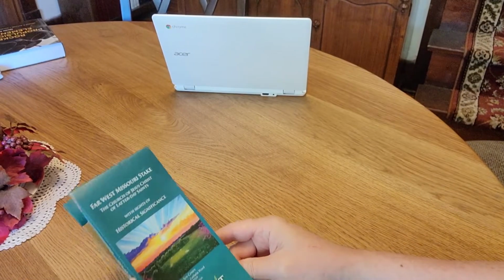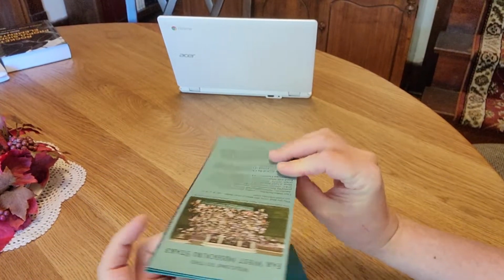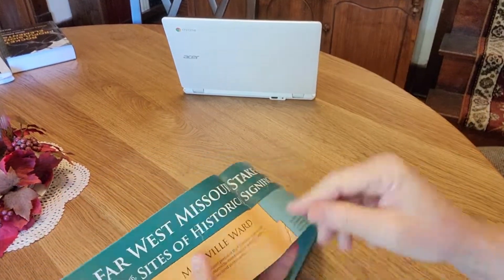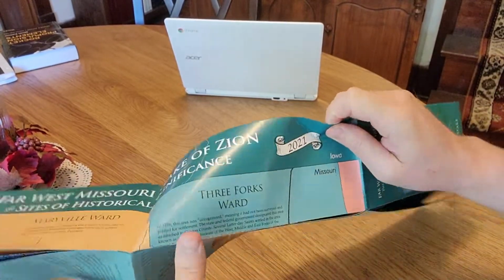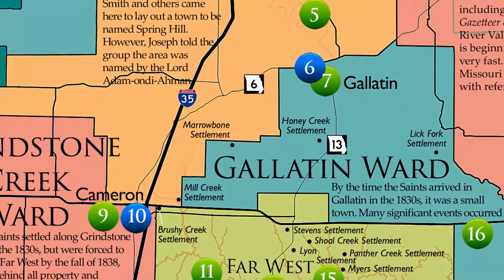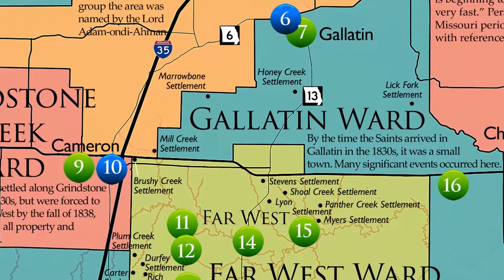When people move into our stake, the stake presidency sends a welcome packet to them, and included in this packet is a map of our stake boundaries with all the wards identified, but we've also included the number of historical sites on this map, along with some information about many of these sites.